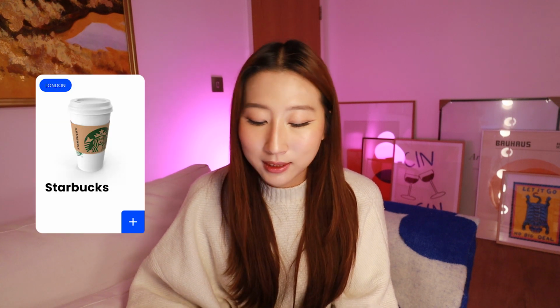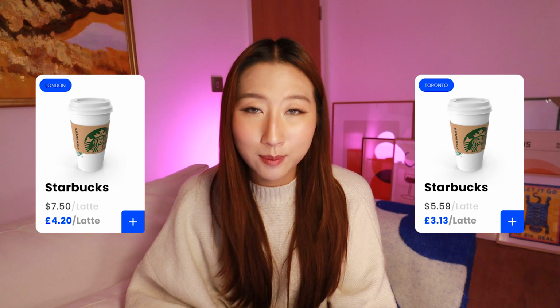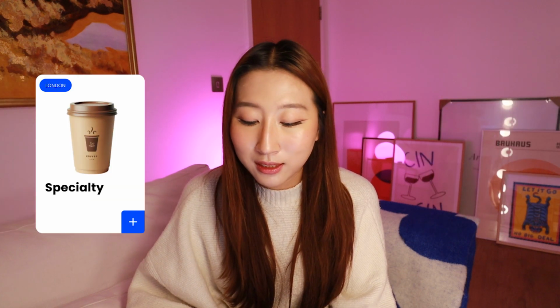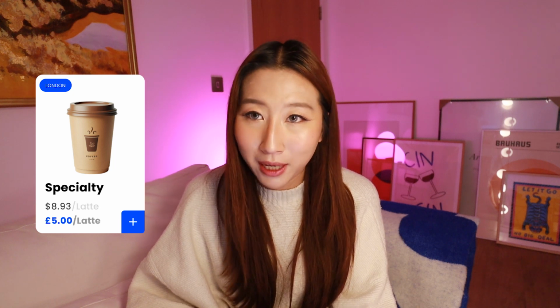And then at Starbucks, the same latte is £4.20. So it is a pound more expensive to get Starbucks here than in Toronto. And then a specialty coffee place, it can be like £4.50 to £5 for a latte, I would say. So overall, it seems like coffee is more expensive in London, but the coffee here is definitely more high quality and uses more high quality espresso. So I think you get what you're paying for.